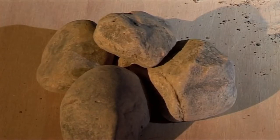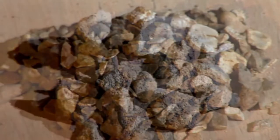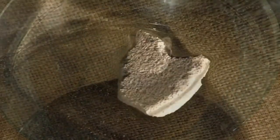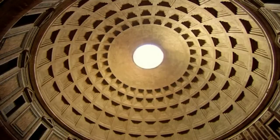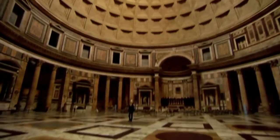For strength, at the base, they mixed in large lumps of heavy basalt rock. In the middle, knuckle-sized pieces of stone. At the top, they use pumice, a volcanic stone that floats in water. Finally, at the apex, they leave a 30-foot hole called the oculus. This avoids a heavy load at the dome's weakest point and also allows light into the Pantheon's interior.